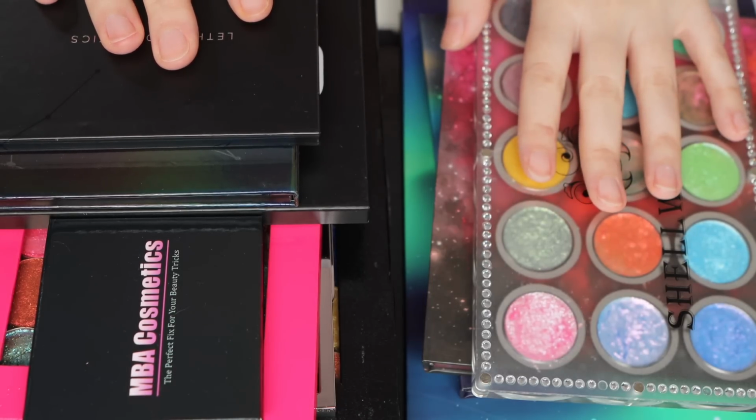So let's get right into it because there's quite a few eyeshadows. Well, few is really truly an understatement, obviously. Some of these shadows were gifted to me and some of these were purchased by me.